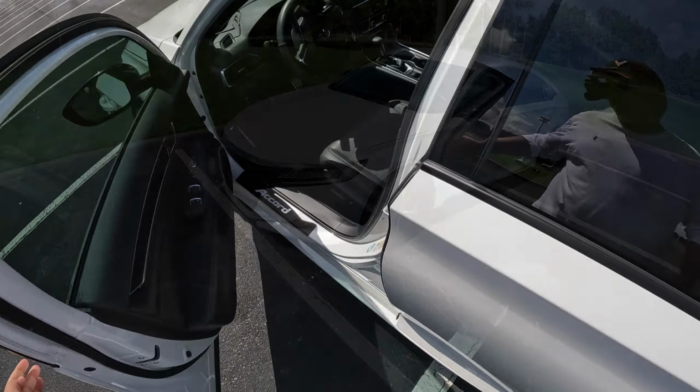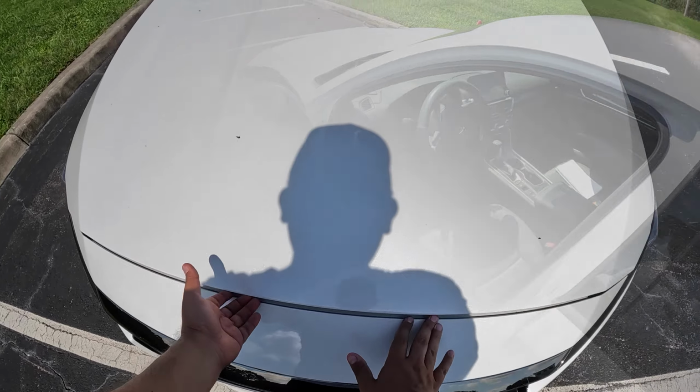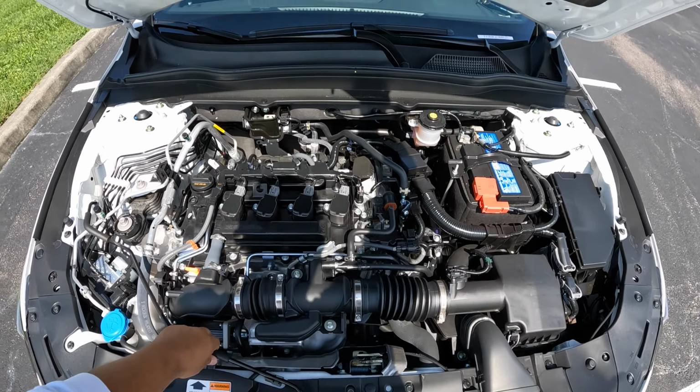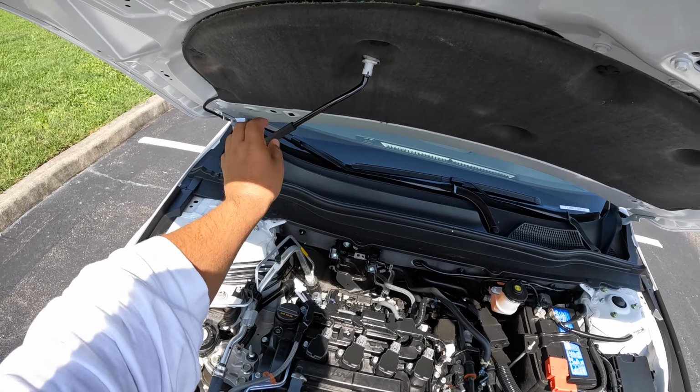All right, let's go ahead and take a quick look at the engine that we have here. Let's pop the hood. Coming here to the hood, we're just gonna lift this up a little bit, slide the little latch here, bring this up. Of course, we got no hydraulic assist on this. We have to grab our little prong and put it basically all the way up here, guys, where that is indicated.